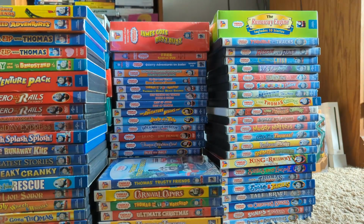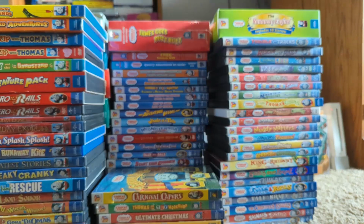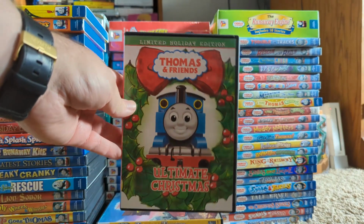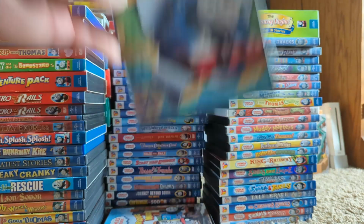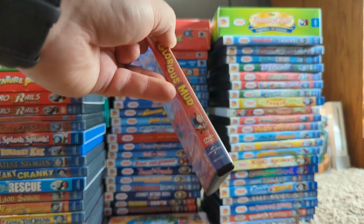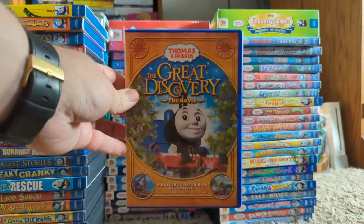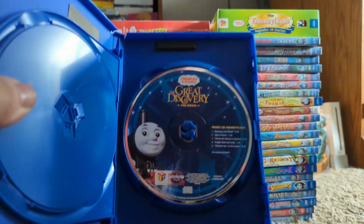Milkshake Muddle, one of my most infamous HMRs because of my rant on there not being a menu. Or rather, there is a menu, it's just a shell of one. It's barely a menu. Thomas's Trusty Friends, Carnival Capers with a slipcover, Thomas and the Toy Workshop, the release I watch every year for Christmas, Ultimate Christmas, Thomas and the Treasure, Engines and Escapades, Mud, Glorious Mud, yet another weird Universal reprint. They chose to reprint this. I don't know why. And finally, The Great Discovery. I will always pronounce it that way, no matter what happens. This is the variant that has the CD in it.